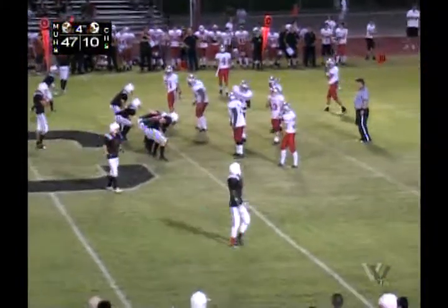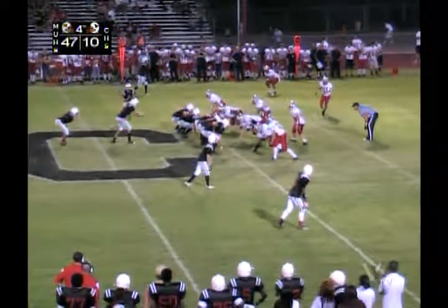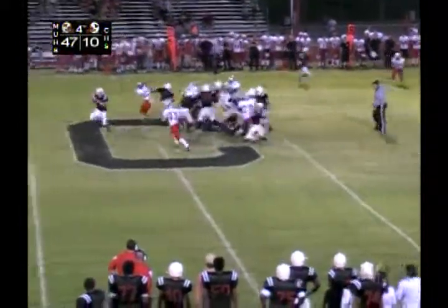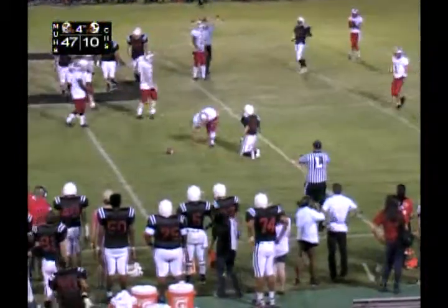10:22 left to go. 4th down and 9 for the Colts from the Marauder 45. They'll go for it, being down 47-10. You'd expect nothing less. Fake the handoff, quarterback to throw. He throws, and it's almost intercepted again.